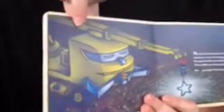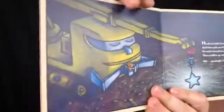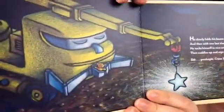Good night. So this long thing here is called a boom, and that's what he pulls back when he goes to sleep.